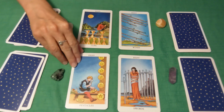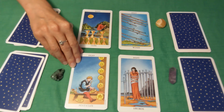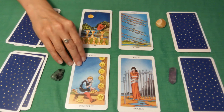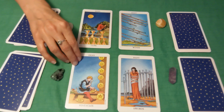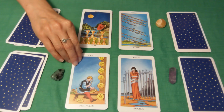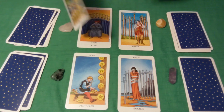So the Eight of Pentacles: action, movement, I would say in this case learning, and getting to work, working hard, diligently. I don't necessarily see it depicted in this card, but I have heard of this card as indicating going back to school and learning. So onward to the nines.